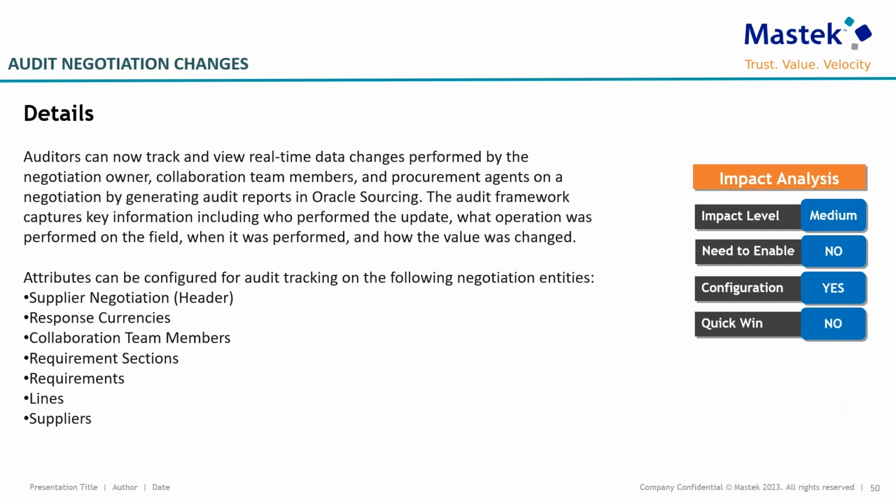So the next feature is audit negotiation changes. This feature enables the auditor to monitor and review real-time changes made by the negotiation participants in Oracle sourcing. The audit reports capture essential details such as who made the changes, what actions were taken, when they occurred, how the values were modified, and so on. The audit tracking can be configured for various elements within the negotiation, offering transparency and supporting internal audit control and governance.